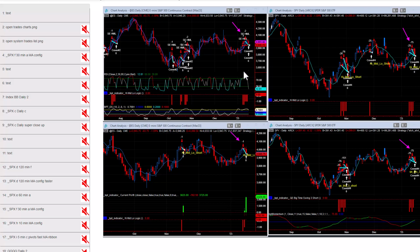Again, if any of you took these trades, you easily made more than enough to cover membership for probably several years. So congrats to those who took the trades. Next.